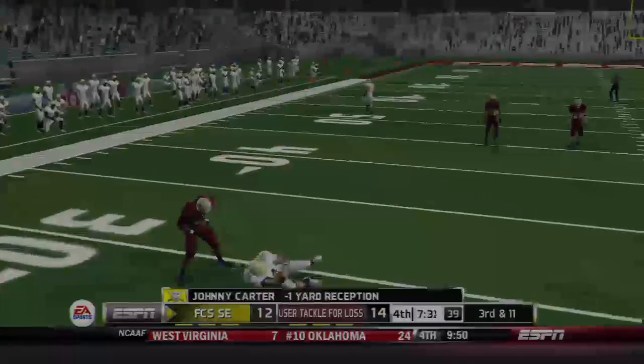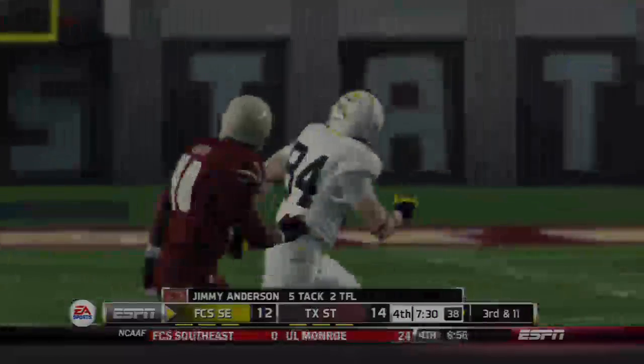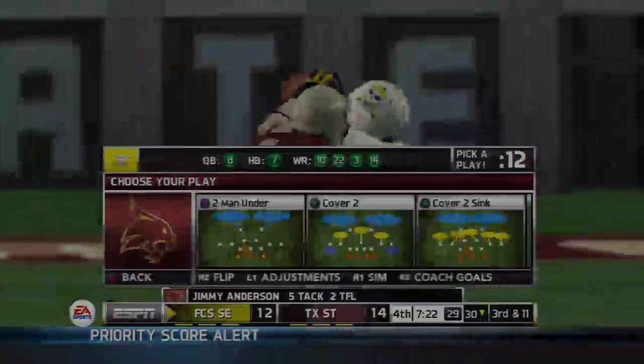Caught it, but they're going to lose yards. He was tackled immediately, taking back a yard. Not much going on there. Those kind of plays will not work against this defense. You can be sure of that.